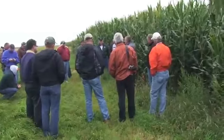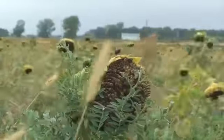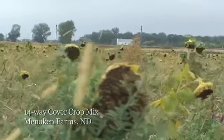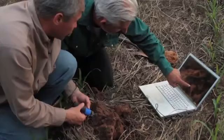These 4 cornfields are probably one of the best examples of the power of diversity that I can show you. The power of diversity is extremely strong. Now, had we come out here last year and planted a monoculture and tried to drive this corn off of a monoculture, I suspect this wouldn't look quite like it does. Oh, look at that.